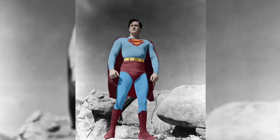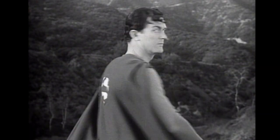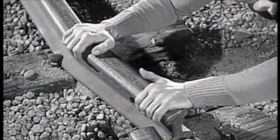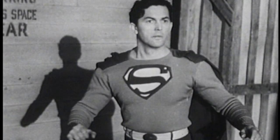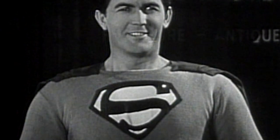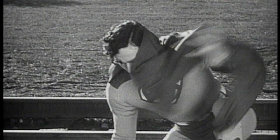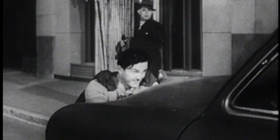This was the 1940s, and spandex was still decades away. So this supersuit was likely some sort of cotton wool blend that more resembles a sweater. Notice these thick cuffs. The cape is the same pleated look as the comics, but it's clearly sewn onto the shirt instead of tucked into the neckline. It was also prone to hitting him in the face. But again, this was the 1940s, and a lot of this serial was awkward.